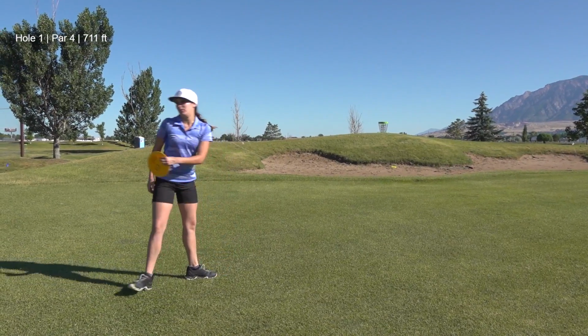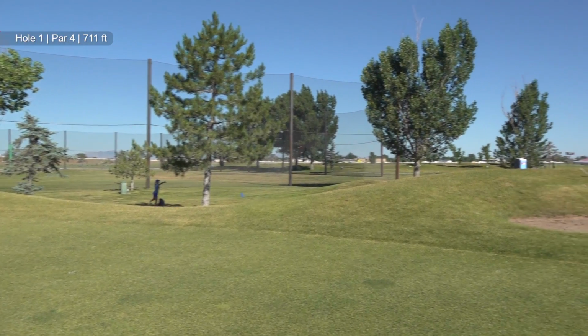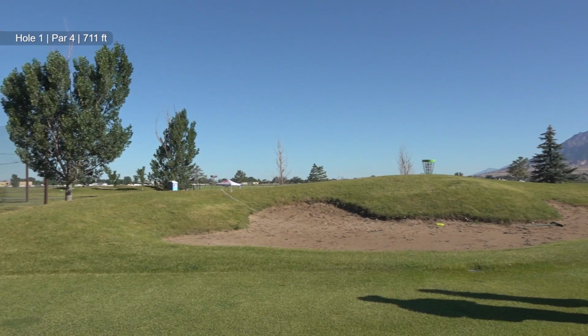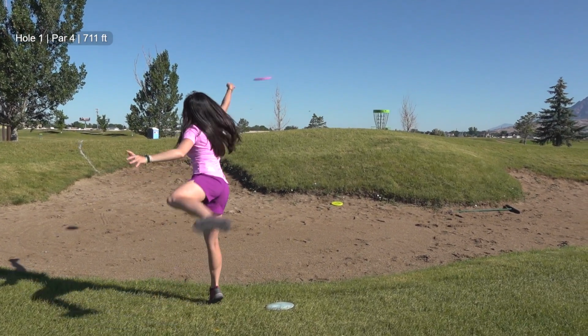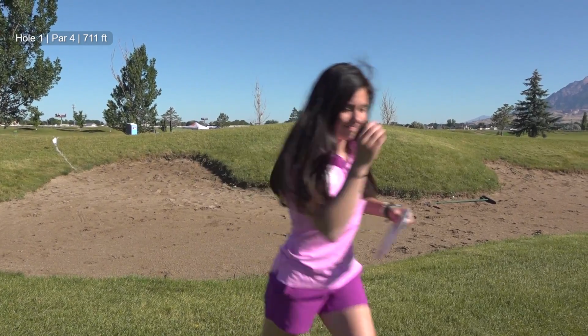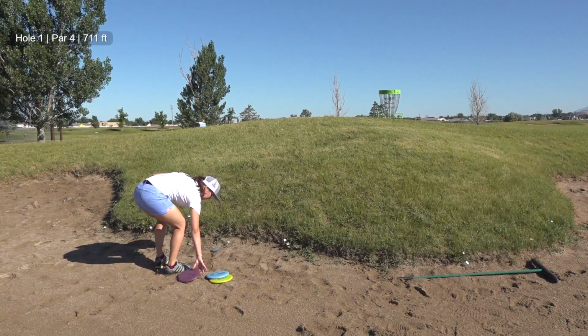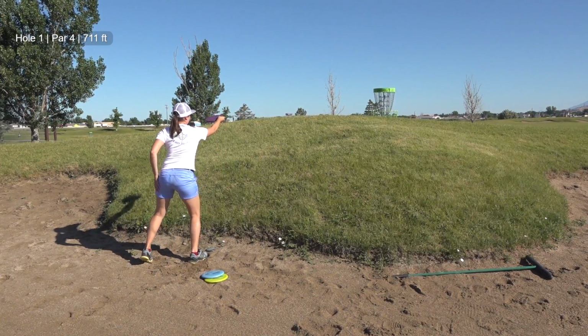Ooh, what a tickling run. Chains, tickling chains. A great throw there by Jessica. Looks like a good, safe approach there by Catrina. Paige just wants to get close to the basket. Yeah, I think she would have really rather that sat down next to the basket. She was getting away from her mini in a big hurry there.